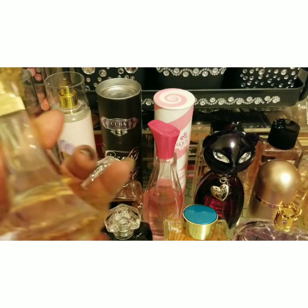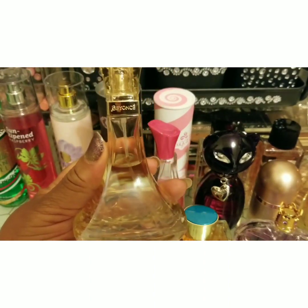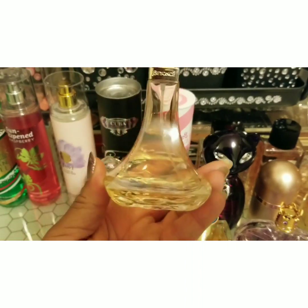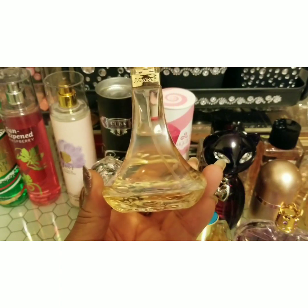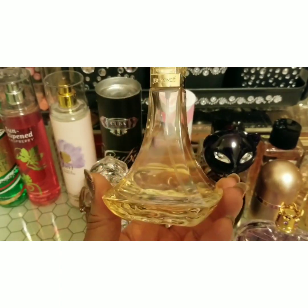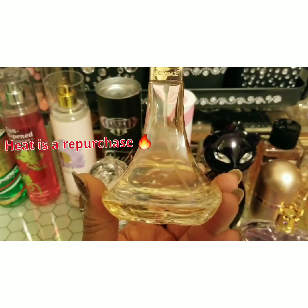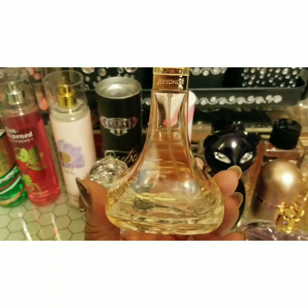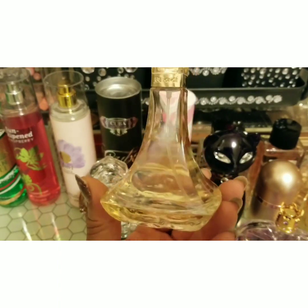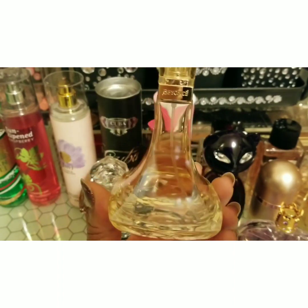Now this one here, she's fairly new to my collection, but I have put a dent in her nicely as well. Her sister, which is up there, I've had her for a few years now, and I think I've used about the same amount. I think that's Beyonce Heat. I believe that's the one I have, or Heat Rush, or whatever the name of it, but that's my second bottle. But she is just as nice too.